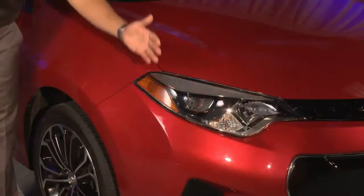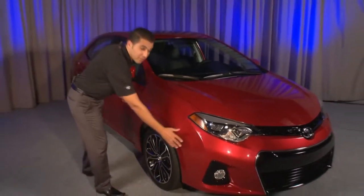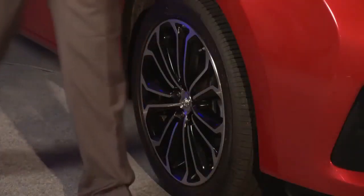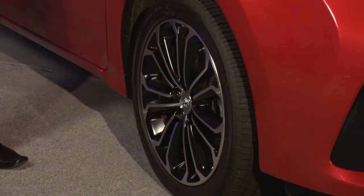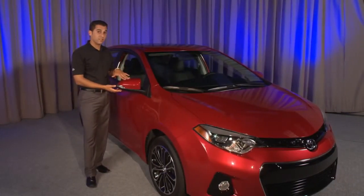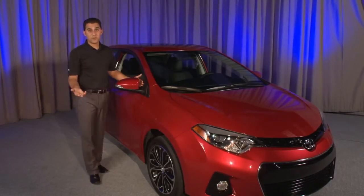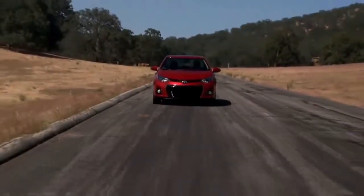As we continue around the Corolla, you'll notice the aggressive style flows throughout, starting with the flared bumpers, the 17-inch alloy wheels, 2-tones that are standard on the Corolla S+, the integrated turning signals that are standard on all Corolla S's, along with the aero fins, also known as vortex generators, which help out with straight line stability, especially at highway speeds.